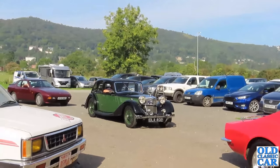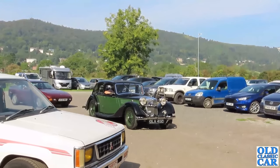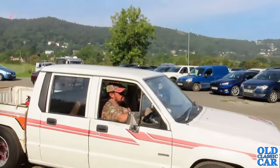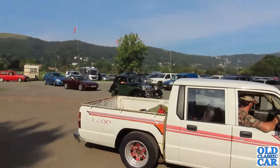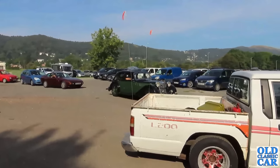Last year I came in October, a bit later in the year, and it was a glorious run down through Great Malvern and down the hill, down to the showground here. And again, we are blessed with fantastic weather and some fantastic cars.